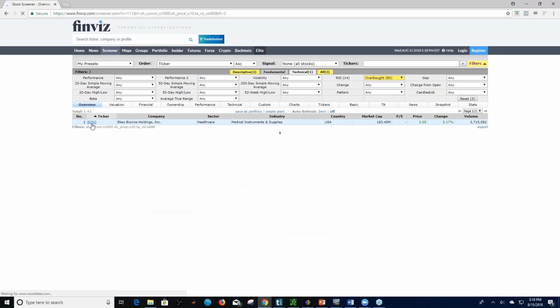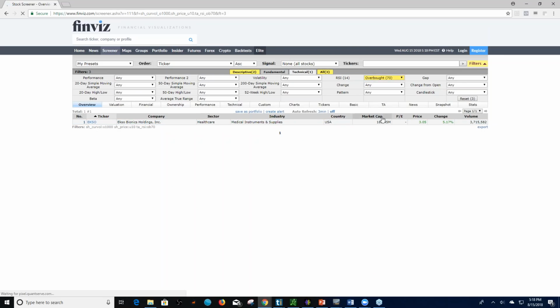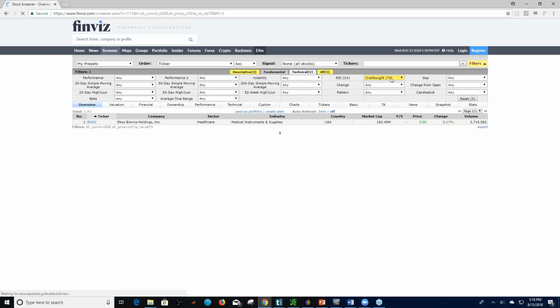Okay, so we have one stock right here that is overbought with an 80. That's just, again, really high. We can go with the 70. And if we bring down our volume, we can probably get a lot more plays over 500,000. Oh, we're not really seeing too much right here. Let's try this on the other side. So again, we're not seeing too many stocks overbought right now at all. And this is out of all these penny stocks.